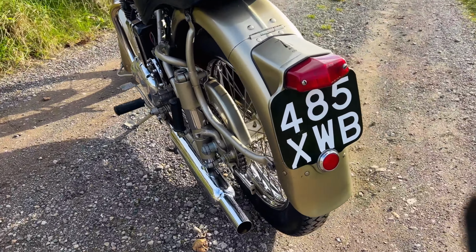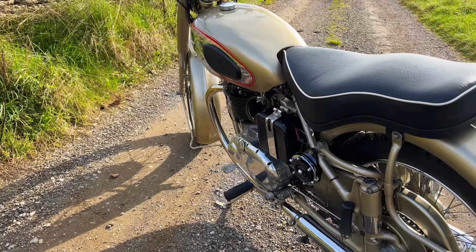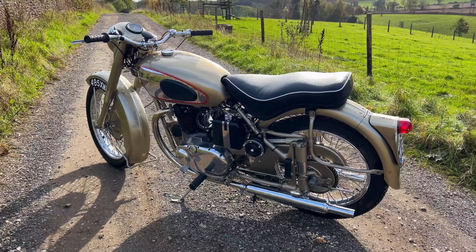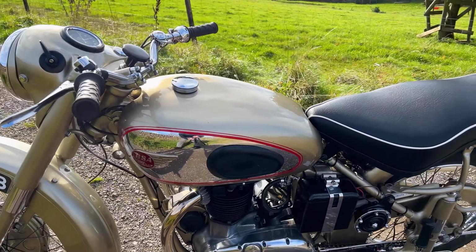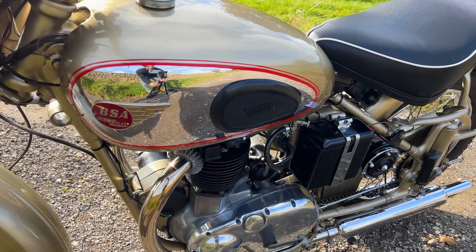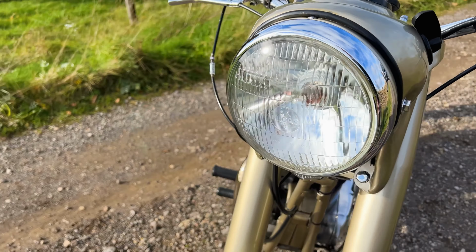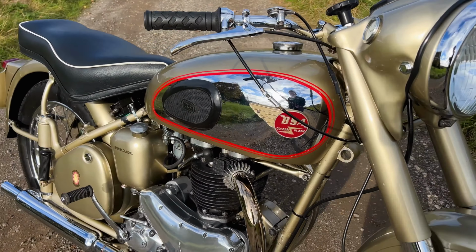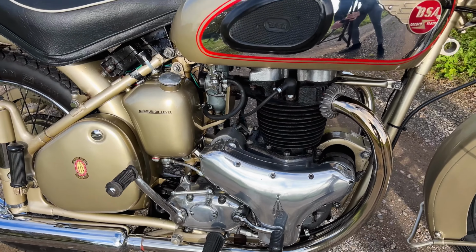Nice soft coupling motor. Got the iron head and barrel, which insulates a lot of the sound, so it gives it quite a nice soft, pillowy, thumpy sound. So it looks like it has been restored, probably an older restoration because some parts are a bit worn, but still in very nice condition, in nice order.